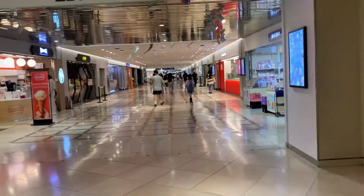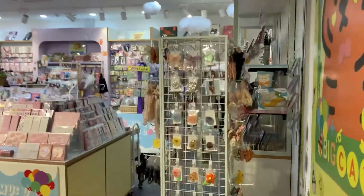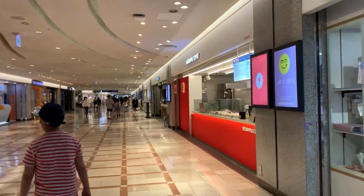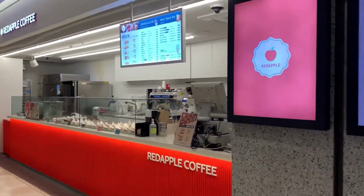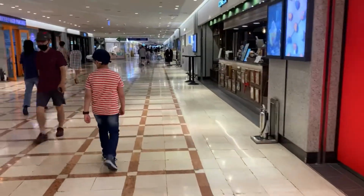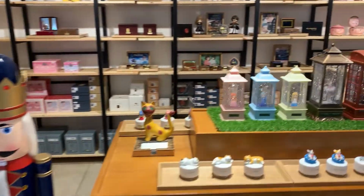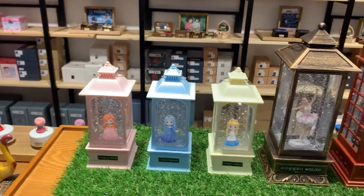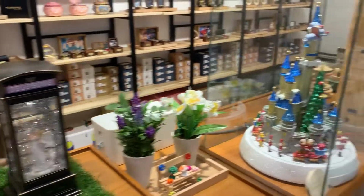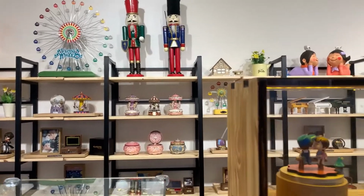This Lotte department store is very big. Let's explore it. There are so beautiful showpieces here. It's so amazing. Wow, it's beautiful.